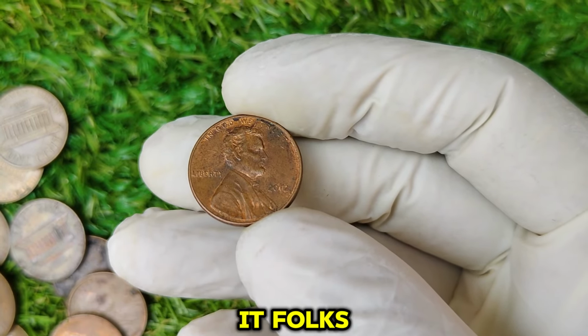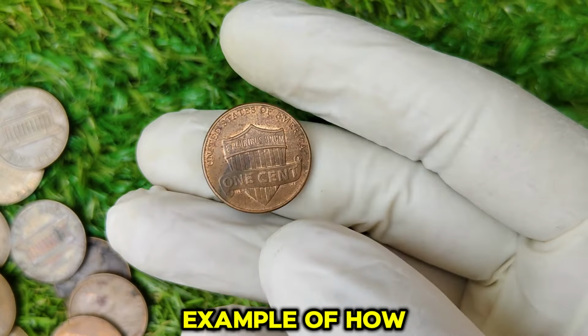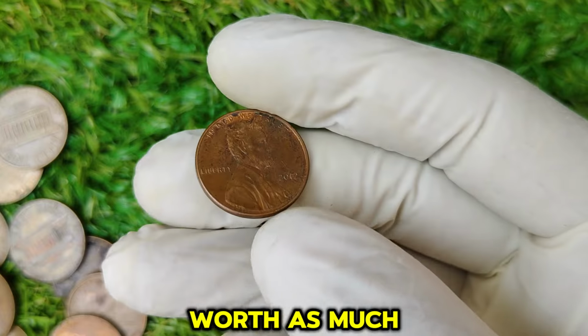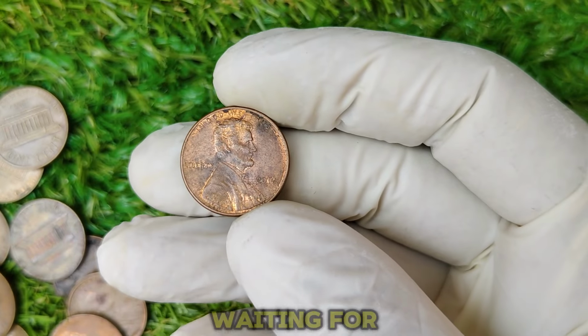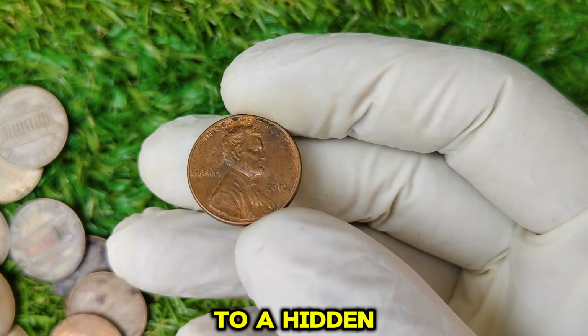There you have it, folks. The 2012 no mint mark Lincoln penny is an amazing example of how even modern coins can be worth a fortune. If you have one in mint state condition, it could be worth as much as $6,000, making it one of the most valuable Lincoln pennies of the 21st century. So, what are you waiting for? Start checking your change, and you could be holding on to a hidden treasure.